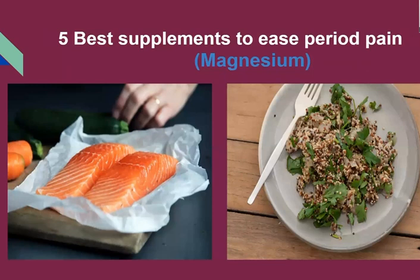Now it's time to talk about the best supplements that help ease the period pain. Magnesium reduces menstrual discomfort. It works by relaxing the smooth muscle of the uterus and by reducing the prostaglandins that cause period pain.